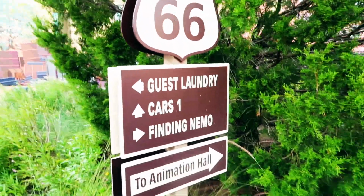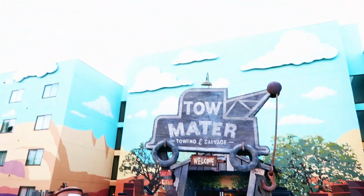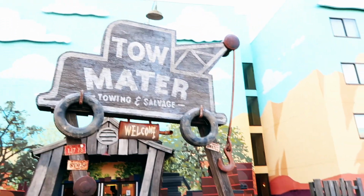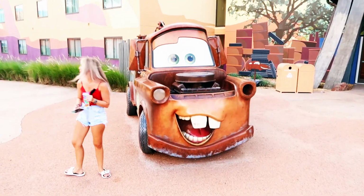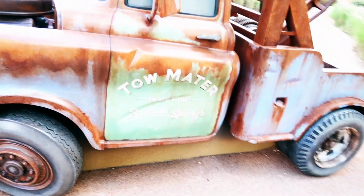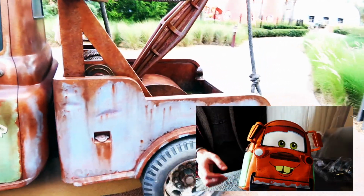So you got the laundry over there, Finding Nemo and Animation Hall to the right, but right ahead we've got the Tow Mater building. So this is super cool. Sign looks just like Tow Mater's sign from the movie. And here we've got Mater the man himself. He looks so cool. I actually do have a Mater Loungefly on pre-order that I'm really excited for to come.